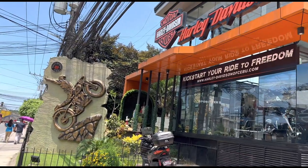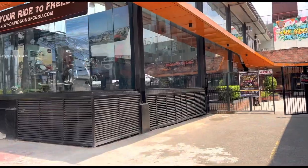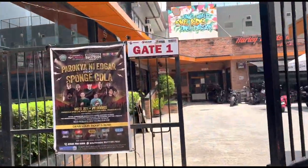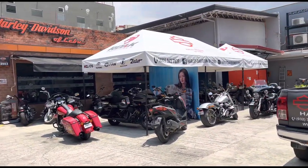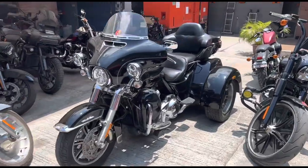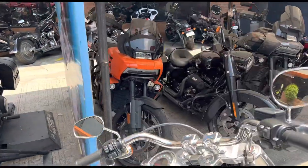So viewers, last stop, Harley Davidson in Cebu, in Mandaue. Nice looking place. We'll go in and have a look at some Harleys. I'm excited as always. So must be a service center. Yeah, there's a bit of a service center there. Nice Harleys. Oh my God, look at that, a trike. Let's have a look at this trike. Look at that. I reckon there's some money there, viewers, in that trike. I've got no idea how much, but you get all sorts of Harleys over here. Look at these. This is the adventure version.